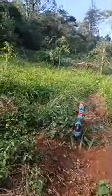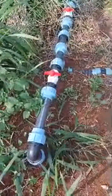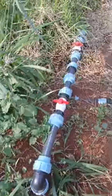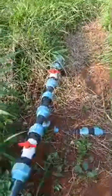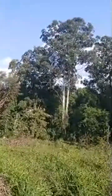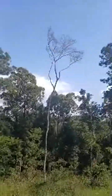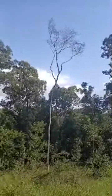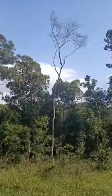These are sprinklers. Sometimes when you plant trees when it's very dry, you can use this to water the ground. It's a nice butterfly here. It's blown away. Look at that massive tree here. These species of trees have already shed off their leaves.